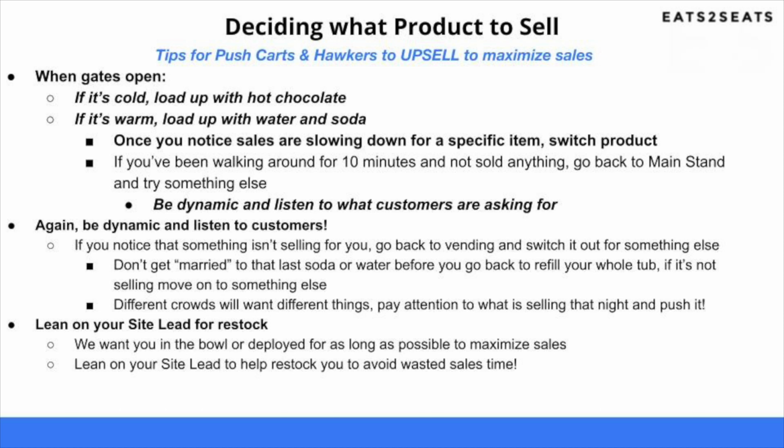Lean on your site lead for restock because we want you in the bowl or deployed in the jungle for as long as possible during sales, so always make sure you're communicating with your site lead and that they are bringing your restock to you if possible.